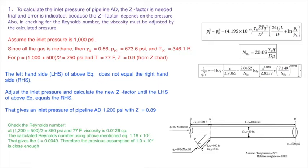Then what we have to do is assume the inlet pressure, suppose we take 1000 psi. Now this P1 is 1000 psi. Since all the gas is methane and this gamma g is given, you see that it is 0.56. Now the average pressure at which we have to find Z is calculated by the inlet pressure that is being assumed, which is 1000, and 500 psi at the exit. So the average pressure is (1000 plus 500) divided by 2, which is equal to 750 psi. Now at this 750 psi, we have to find out the value of Z.